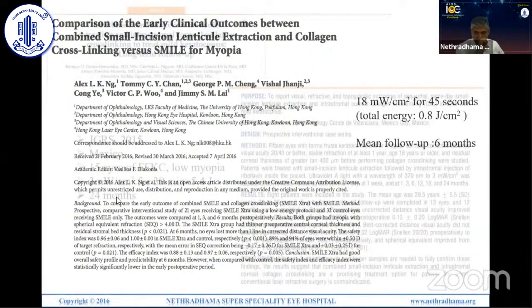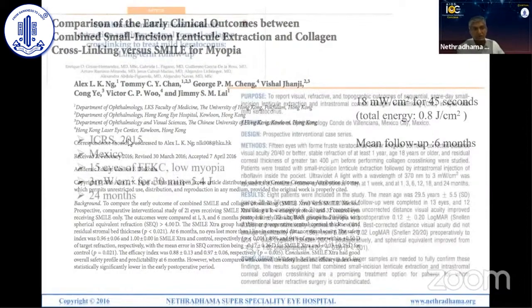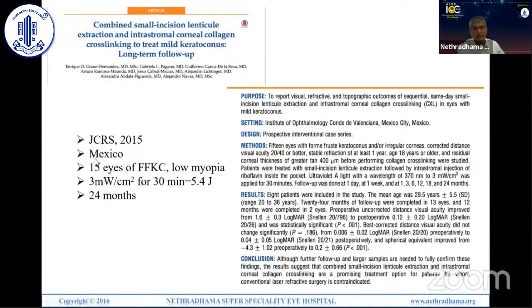And there was another very interesting article published in the Journal of Cataract and Refractive Surgery 2015 from Mexico, where they treated 15 eyes of forme frustre keratoconus and low myopia at 3 milliwatts for 30 minutes, 5.4 joules total energy, and followed it for 24 months. And they concluded that corneal cross-linking along with SMILE is a promising treatment option for patients with forme frustre keratoconus. They didn't see any progression.